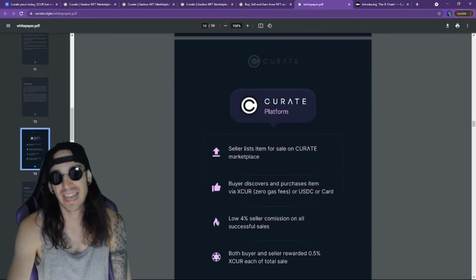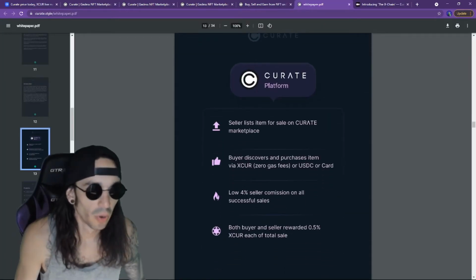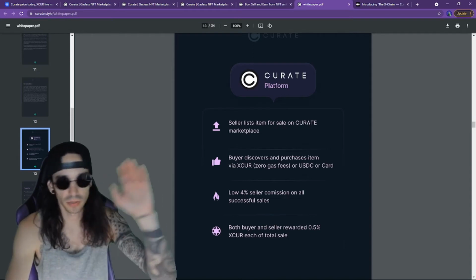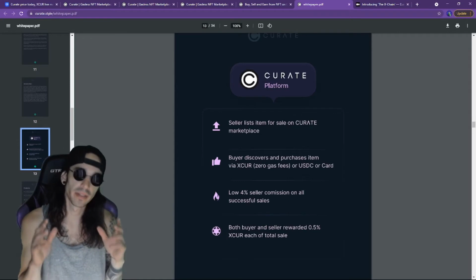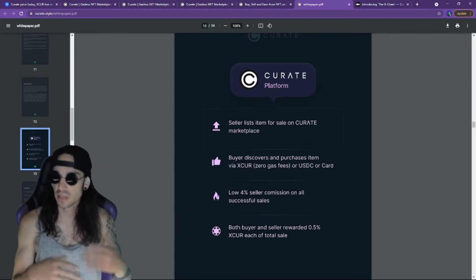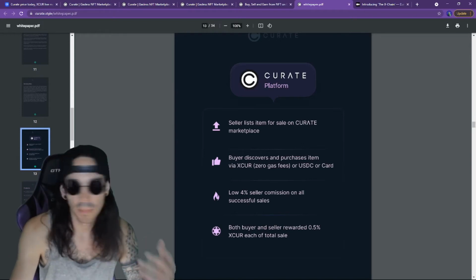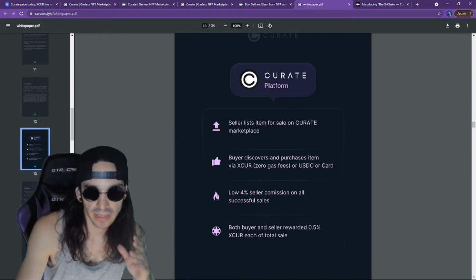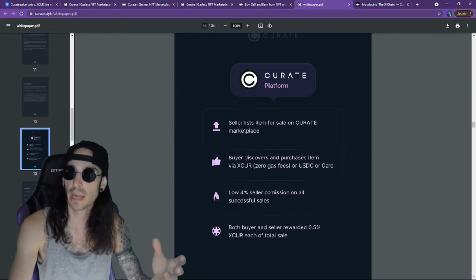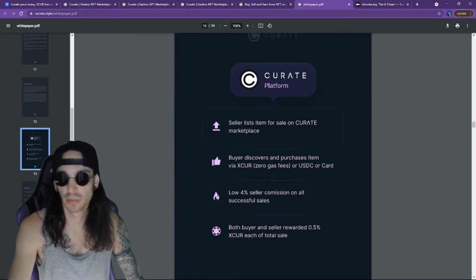So now onto their white paper. You can scroll through this. A lot of it has to do with their website, and it's pretty much reiterating some of the things that are on their website. But mainly, I just want to focus on this, because this kind of identifies their value proposition and what they're bringing to the market.